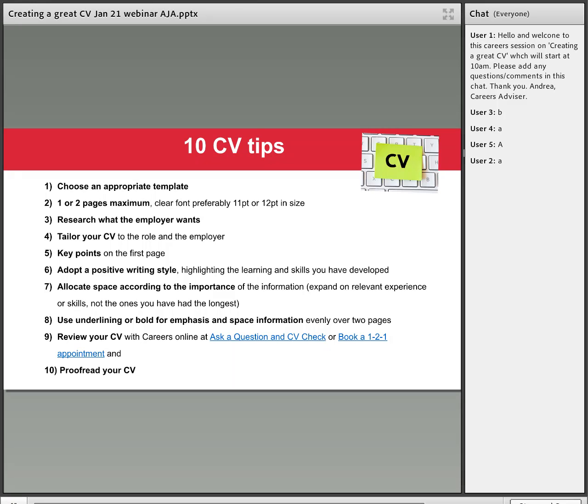And then point 8 is to use underlining, bold or emphasis with key information. It is really important because employers read your CV very quickly, so it's useful to use different formatting. For example, when you're listing your interests, you may have subheadings. You may put sport in bold, and then you may say you play tennis or football or whatever those sports are.